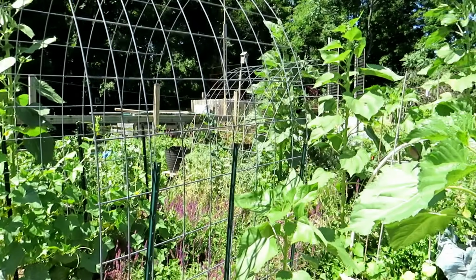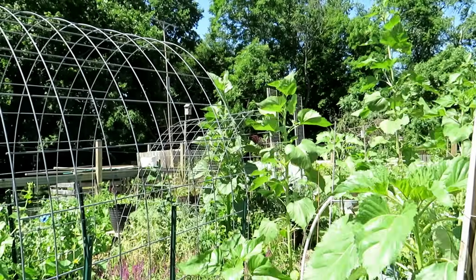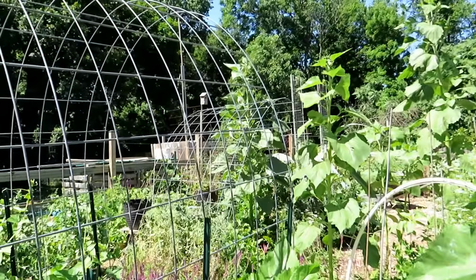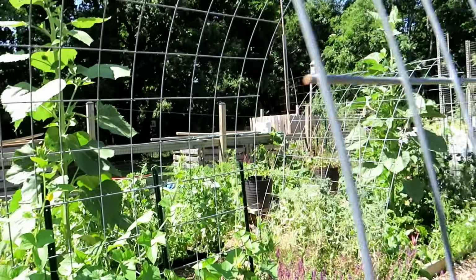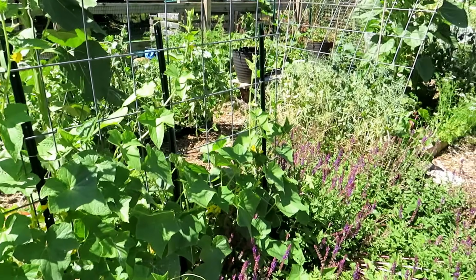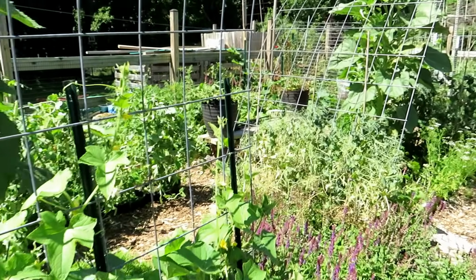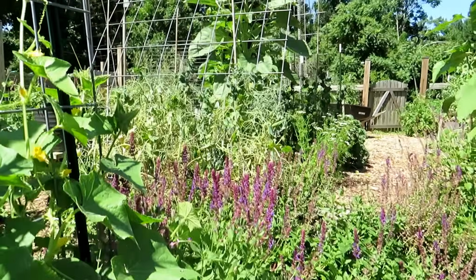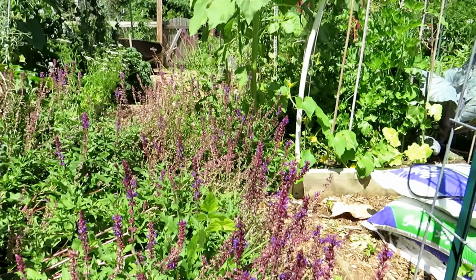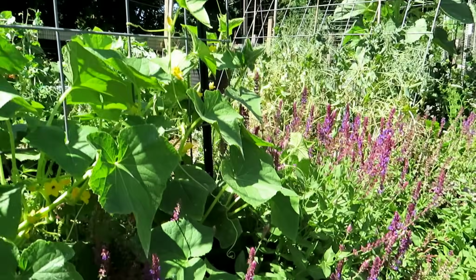Here's kind of another look. All the sunflowers, nature dropped those. And I like having nature have a hand in my garden and just creating, you know, kind of the gardenscape. Cucumbers are doing okay. They're about to get sprayed. They're going to get fed. I did harvest a cucumber out of there. As soon as this wild sage is done flowering, I'm going to cut it back. It'll come back, but right now the pollinators are loving it.